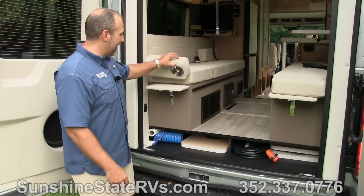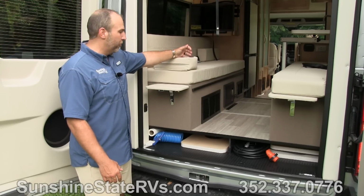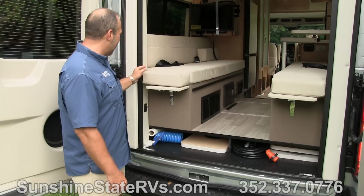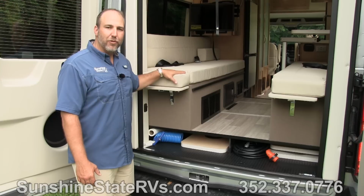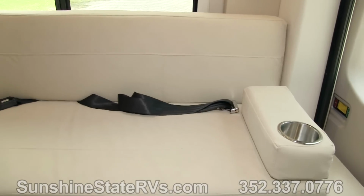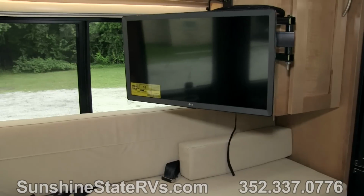You know, something neat is this little, so when you're sitting, you have a little thing here with a cup holder, and you can put a drink here, you can put one here. Then when you're laying down, it kind of gives you an extension here to make this bed bigger if you need more space. It's about 6'3" as it is. This gives you an extra few inches. So pretty neat how they utilize every single square inch.